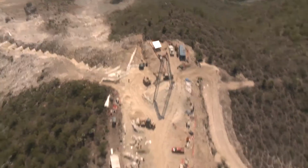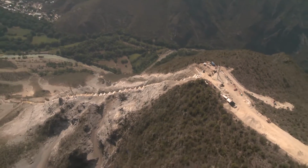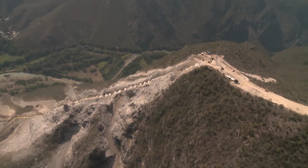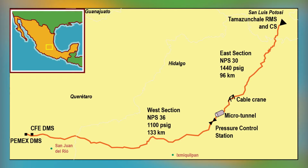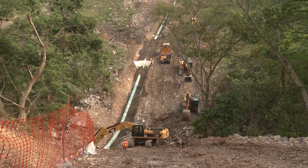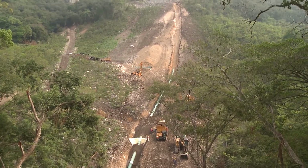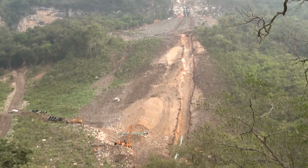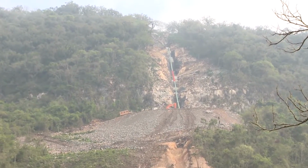The 235-kilometer, 146-mile Tamazunchale pipeline extension links natural gas supplies from Mexico's east-central coast to two power generation plants and connects to Mexico's national pipeline system. To navigate the steep slopes, in some cases the slopes had steepness in excess of 45 degrees. So we had to look at alternate techniques of how to construct and install the pipeline in these areas.